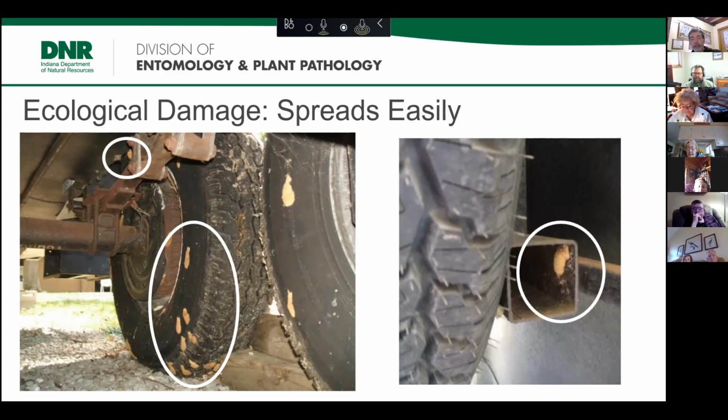I said, no, you can't do that until we get this thing cleaned up. You'll be moving gypsy moth down to Florida. So we did get the undercarriage of the camper cleaned off, and he was able to go on down on his trip. But this just kind of goes to show that these things can be spread very easily. They'll lay their eggs anywhere, and any item that you might possibly move that then has an egg mass on it, you can move it hundreds of miles in a matter of hours and start a new population.